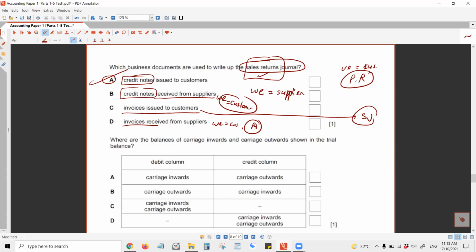What about B? We call it purchases returns. So we will record this in purchases return journal. So answer is A. Write up means record. Write up means record. Okay, 7 seconds, then we move on to the next question.